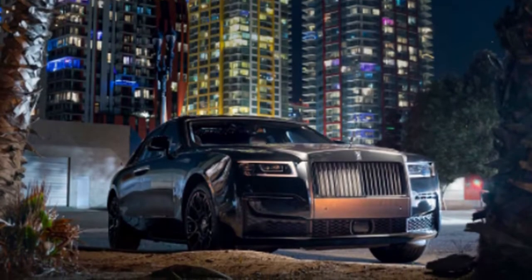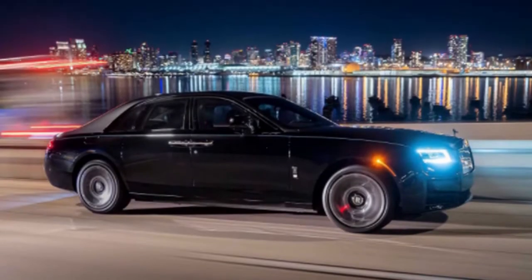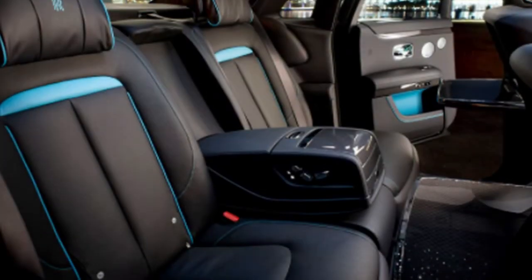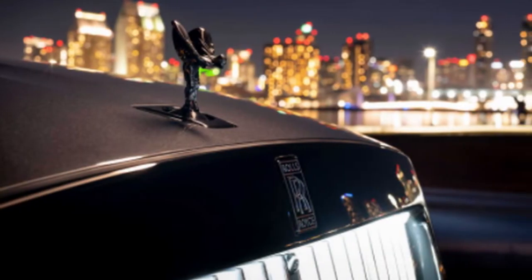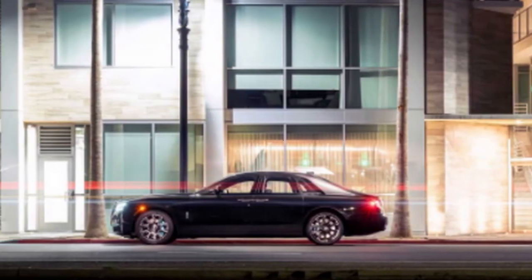The larger air springs found in the Black Badge firm up its suspension considerably, keeping the Ghost stable in corners, while slushing its massive 5,500 lb body around certain curves. As with the addition of Low mode, the changes to the suspension are vague in the city, with the Black Badge staying as comfortable as you'd expect a Rolls-Royce to be.